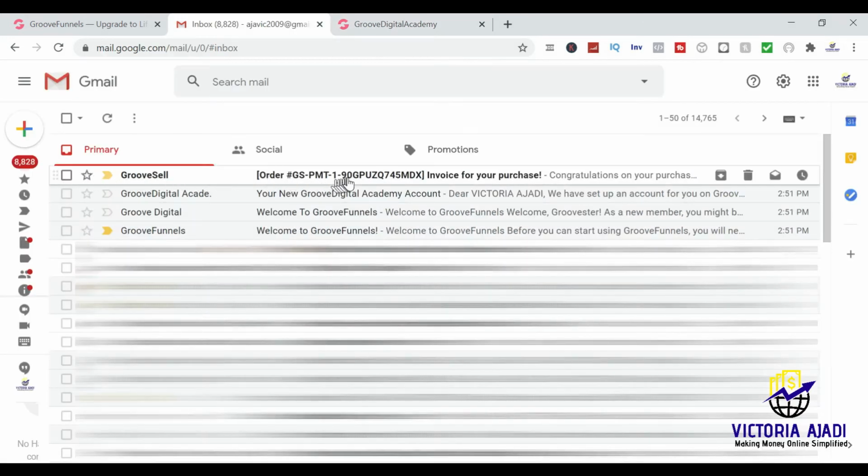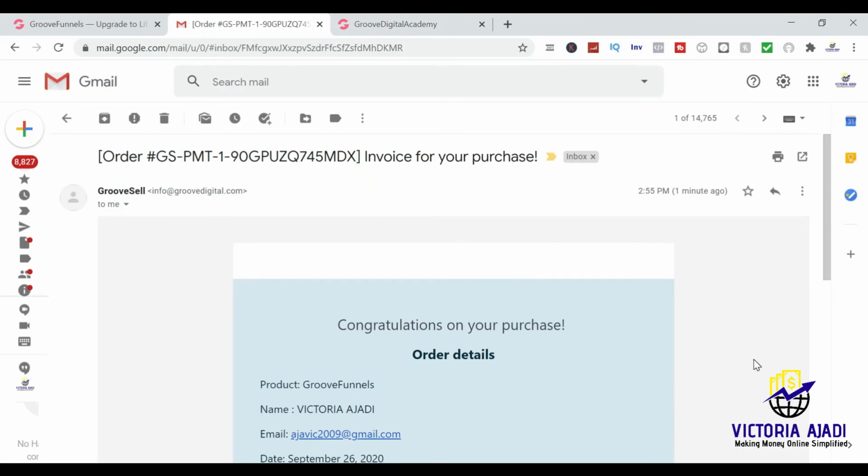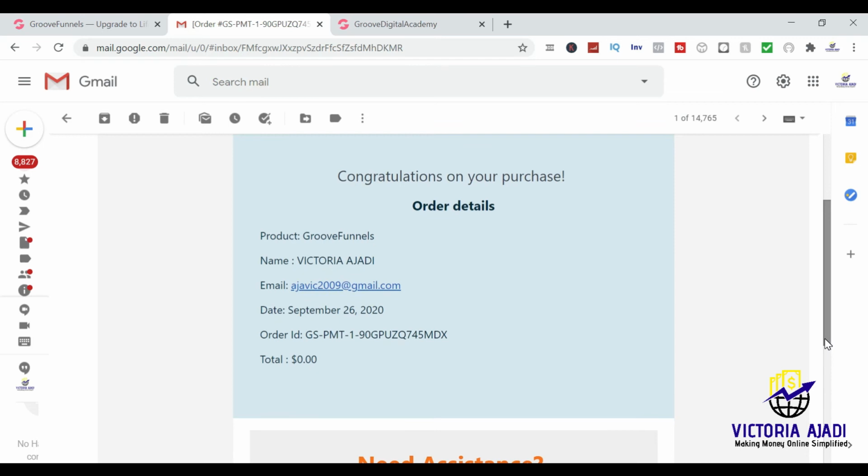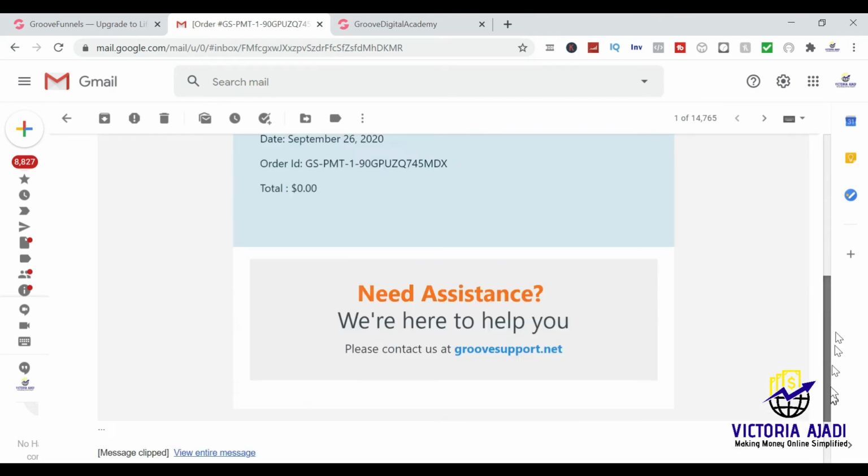And this is another email, like a receipt of what you have actually purchased from them, like purchased for free. Total is 0.00, and that is it.